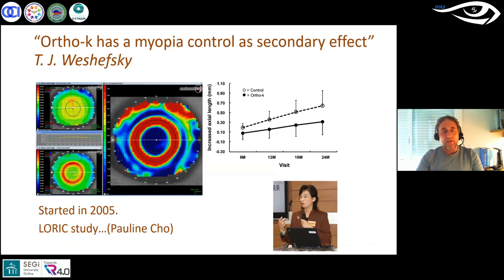The beautiful thing is that Ortho-K started in the 60s of the last century, but it was not until 2005 that Pauline Cho started the first trial that showed, clinically and scientifically, that Ortho-K has a secondary effect, which is slowing down myopia. Ortho-K was created to correct vision during the day, wearing lenses overnight, to correct vision in myopes and astigmatism.